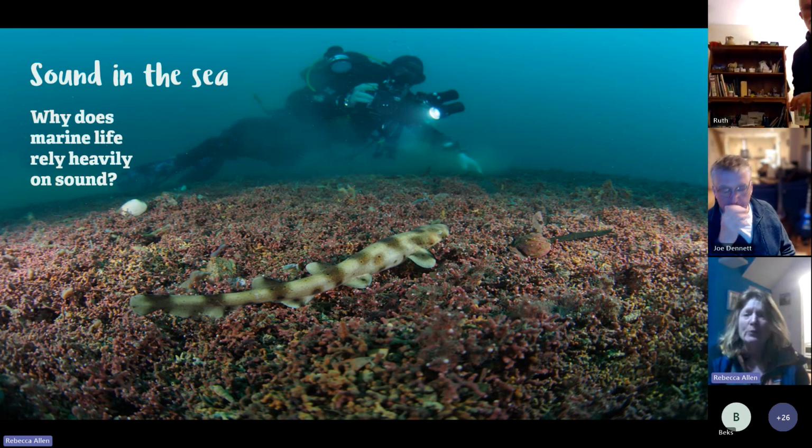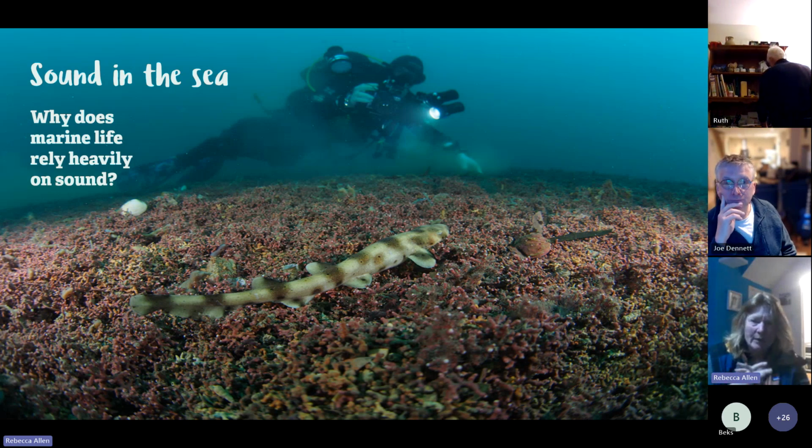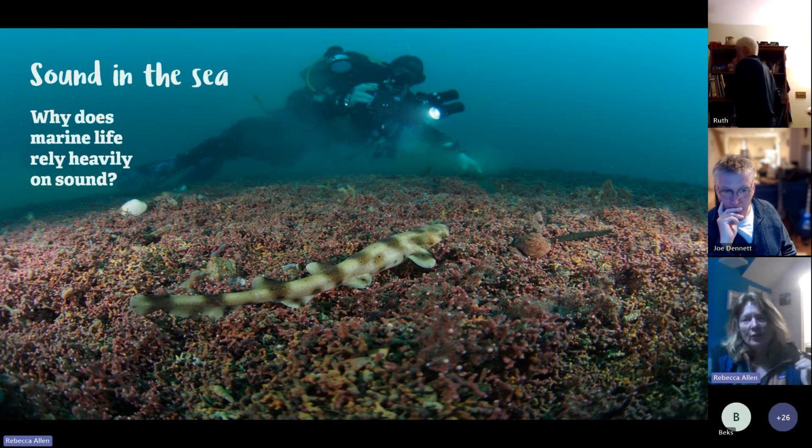And that's because, especially inshore, we've got lots of particles in the water that absorb light. But even in the clearest water, light gets absorbed very quickly. So things rapidly become, distance become indistinguishable. And also, as you go down a few meters under the water, it gets darker.